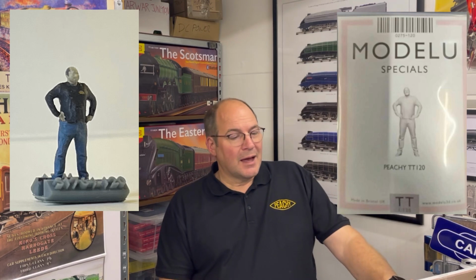Now we're going to do a little. We'll put them on the turntable, have a good look at them, have a look at the couplings. We'll do a nice little tour of wagons around Camelot.